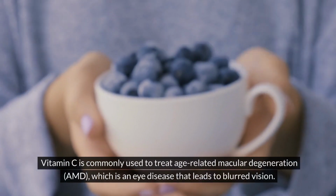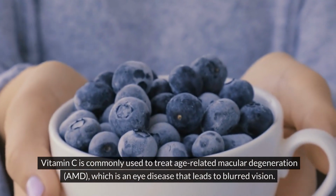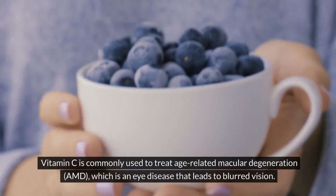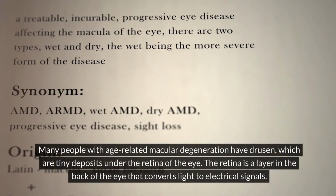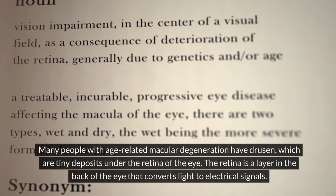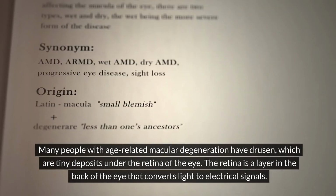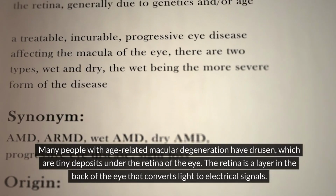Vitamin C is commonly used to treat age-related macular degeneration, AMD, which is an eye disease that leads to blurred vision. Many people with age-related macular degeneration have drusen, which are tiny deposits under the retina of the eye. The retina is a layer in the back of the eye that converts light to electrical signals.